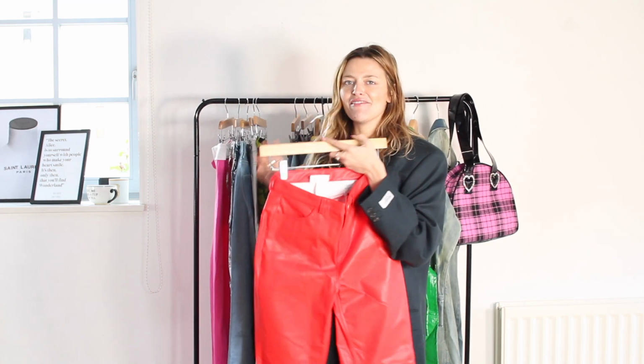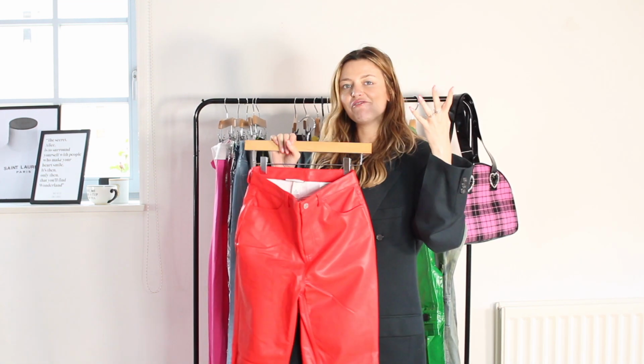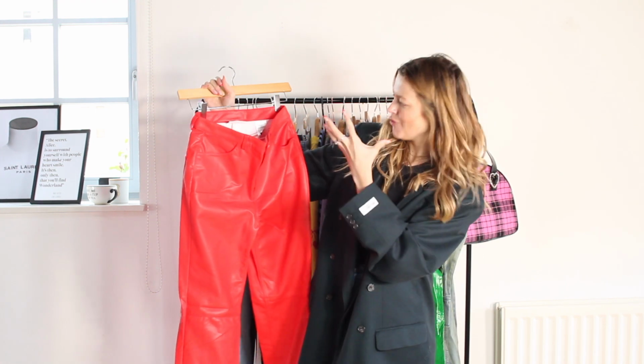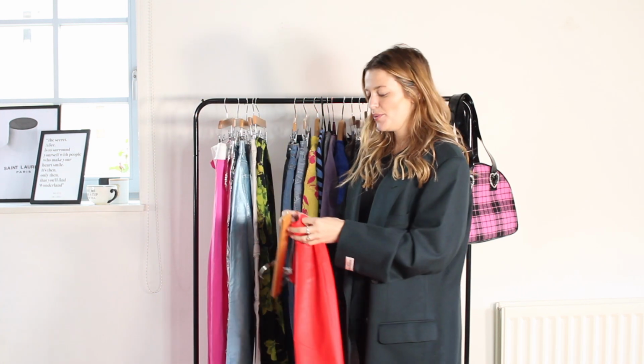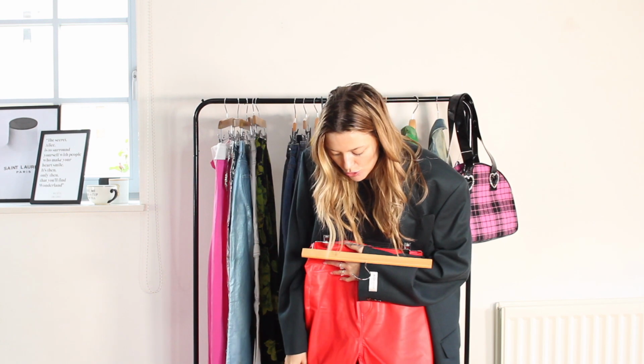Okay, I am a lover of red. I've always thought, if in doubt, wear red. It's such a powerful colour. And these are a great one. They're really bright red. This is a great way to get a pop of colour into your wardrobe. Super cute, nice fit. I love this sort of shape. Super cute little court shoe.